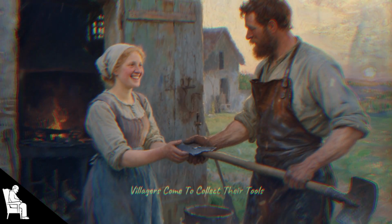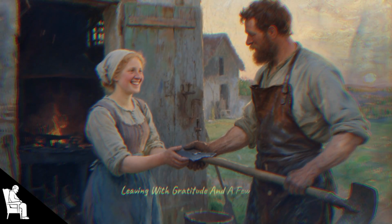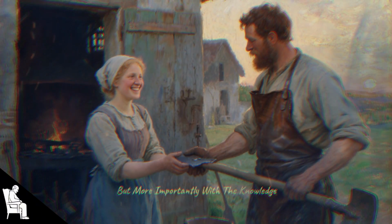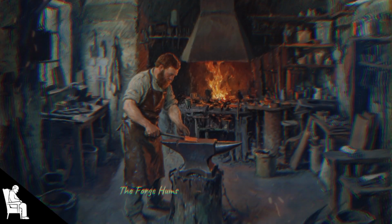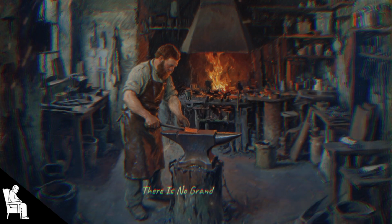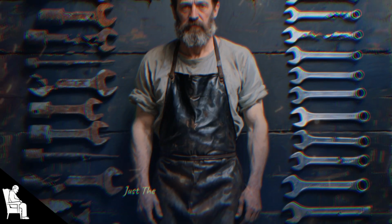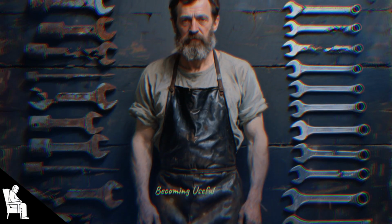Villagers come to collect their tools, leaving with gratitude and a few coins. But more importantly, with the knowledge that their work can continue. The forge hums with this quiet industry. There is no grand ceremony, no celebration, just the steady flow of broken things becoming useful again.